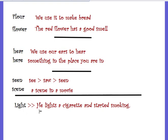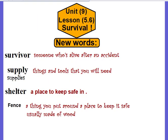And the last one here, the verb light. Light, the verb, means to start fire in something. Like, he lights a cigarette and started smoking. He lights a cigarette.